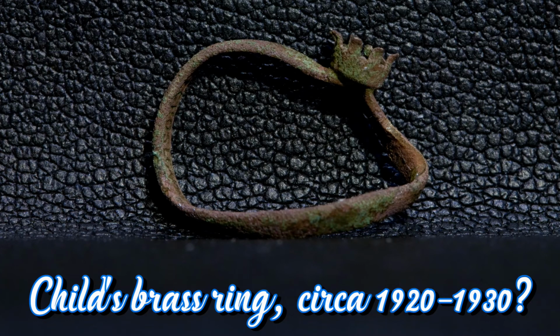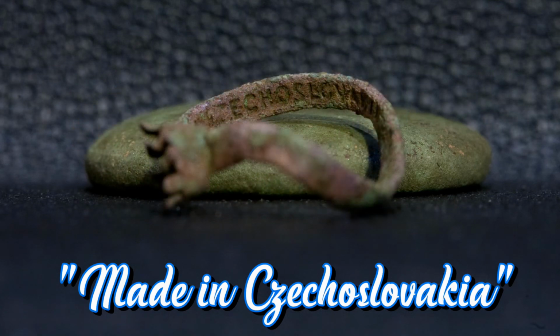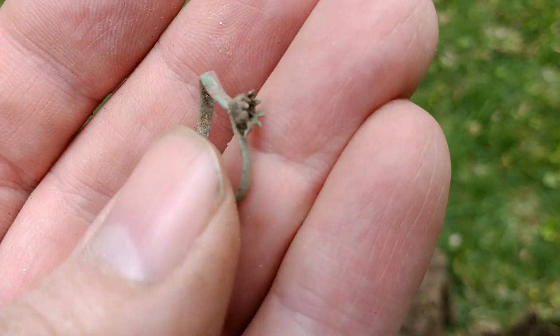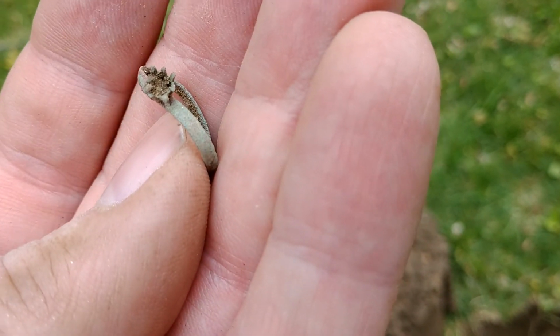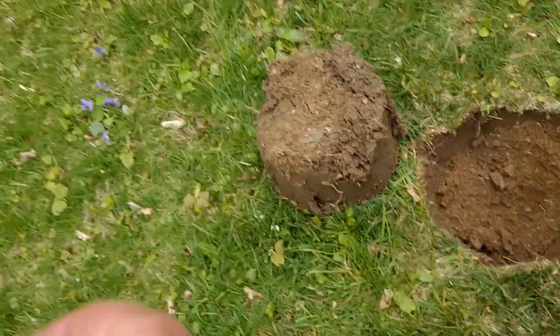And why would you put a real jewel in a brass ring, right? I imagine this was worn by a little girl. It's very, very small. I couldn't even put my pinky through there, I don't think. Pretty cool, though. I doubt there'll be anything etched on it, but we'll check it when we get home. Nice. That's very slick. All right. I'll take it. Let's see what else is here.